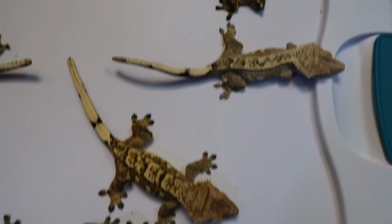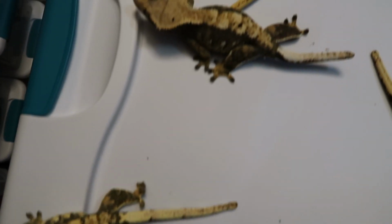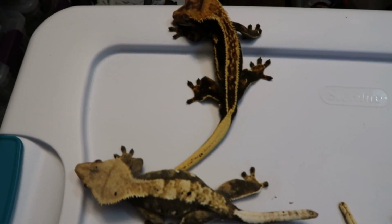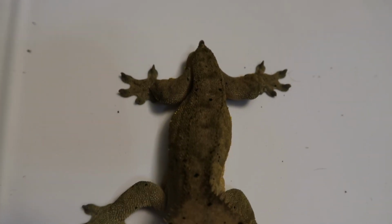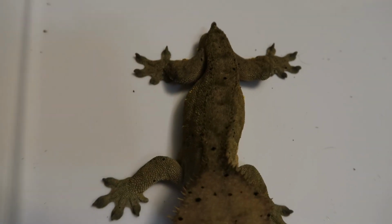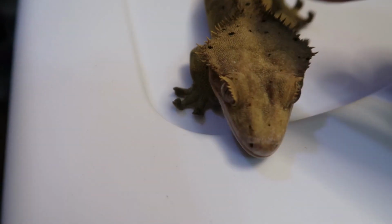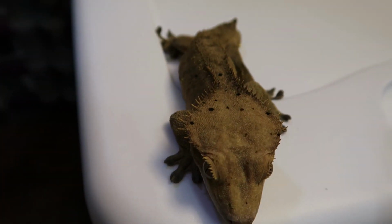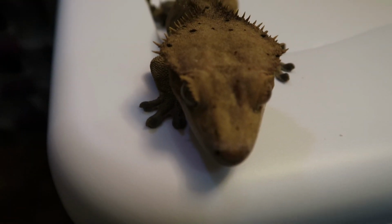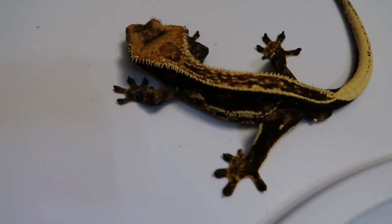Okay guys, so what I've done here is I've pulled out some of our breeders, and I just want to show you the structures on them. This is Waylon. As you can see, Waylon has good head structure and decent body structure. He's got a nice wide body with a nice big head. You can see my finger fits there. So that is what we would call good overall structure. So now let's move on to Billy.